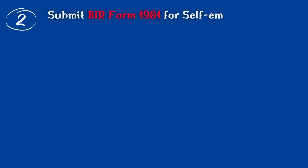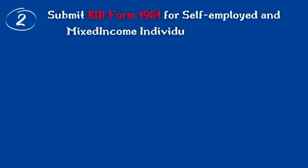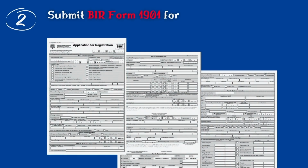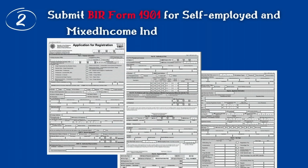Step 2. Submit BIR Form 1901 for self-employed and mixed income individuals registration. You have to print 2 copies and submit the form. You can download the application for registration Form 1901 in the comments section.